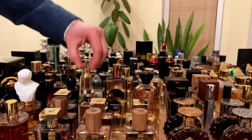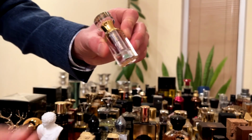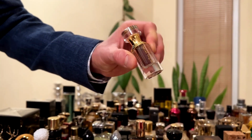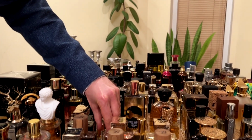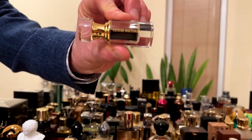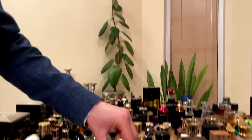The next two will be also from Bortnikov, two attars. The first one is Leur Esquisse, gorgeous stuff. And another one is Vetiver Nocturne, very beautiful green fragrance.